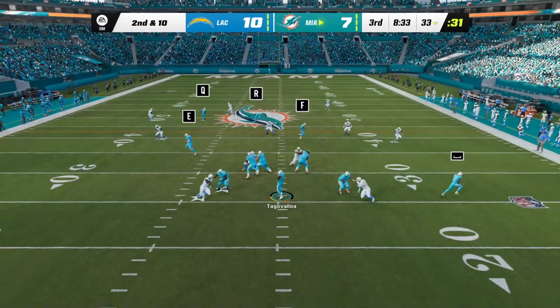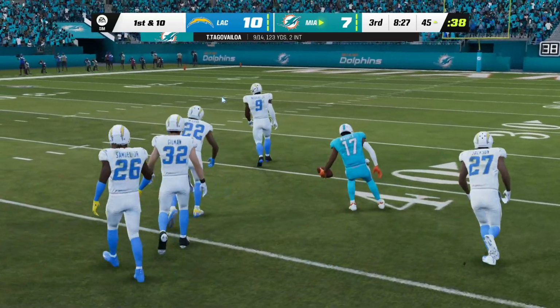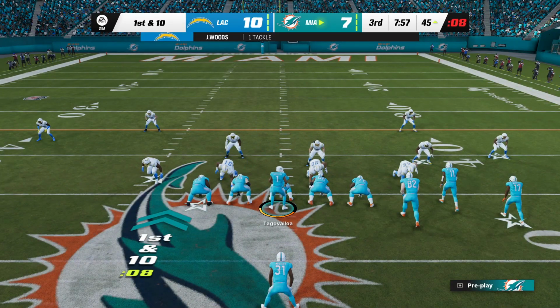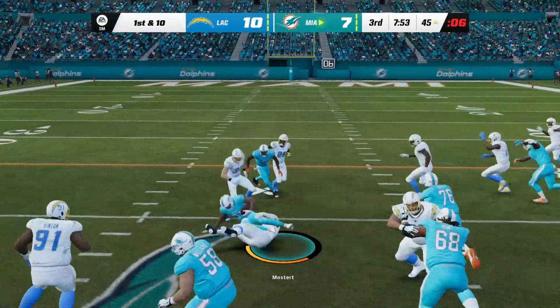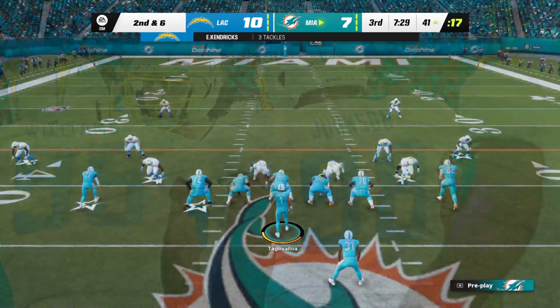Tua to try again on second down. This will be caught. It's Waddle. And out across midfield down to the 45. 22 yards there, a first down. A run with Mostert up the middle. And he'll manage to pick up about 4. It's second down. And that was a quality play to start a new set of downs.